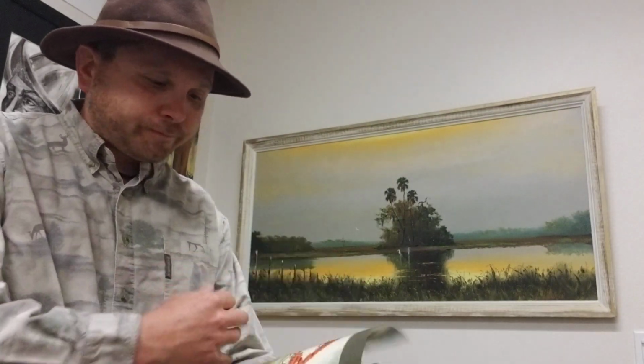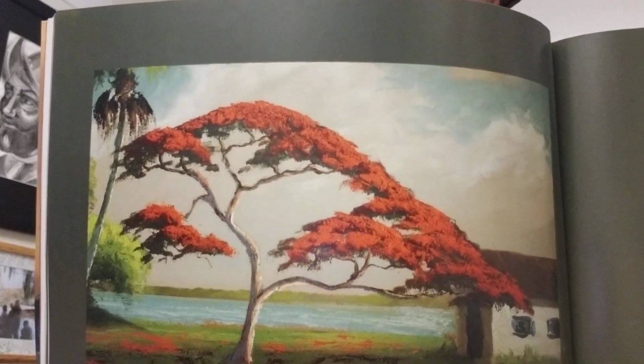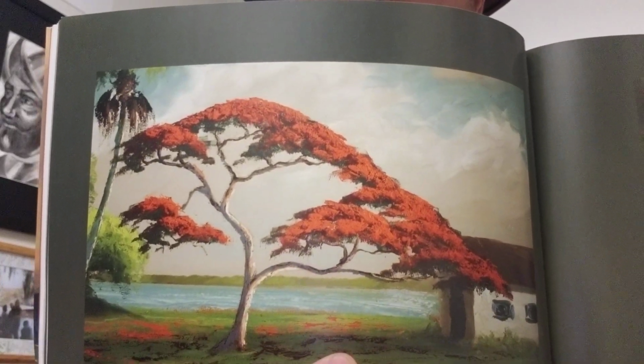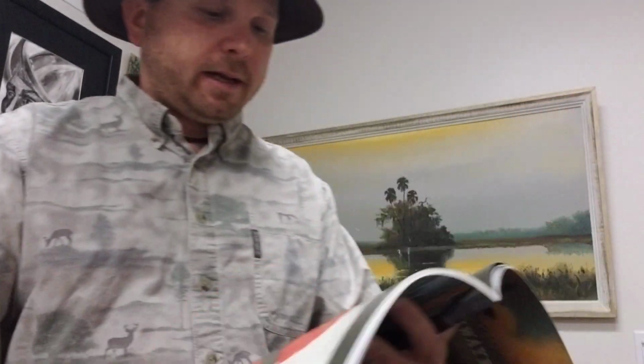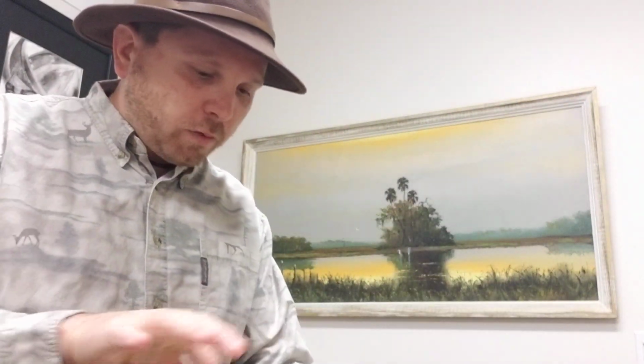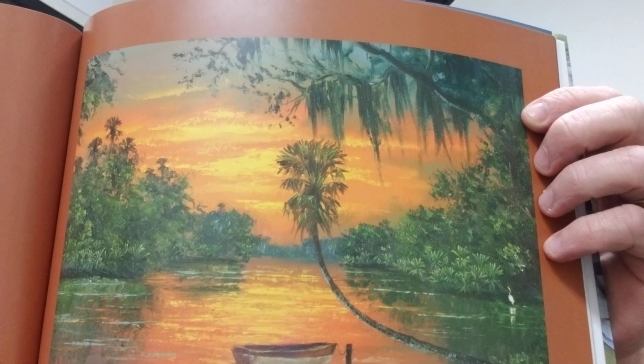But anyways, check this out. That is a beautiful, beautiful tree. That's a poinsettia tree. And they're very, very popular in South Florida. And just look at the colors. Look at the colors. Beautiful. Now, these are real colors that you will find in a Florida landscape.